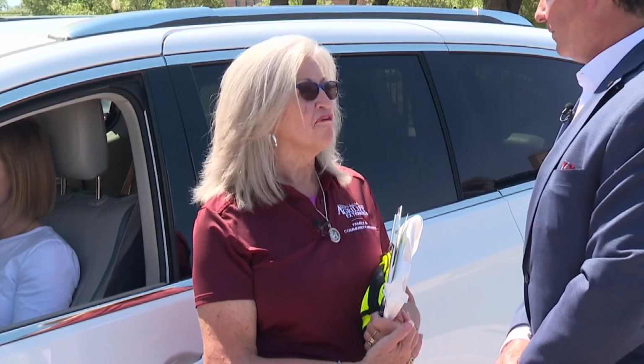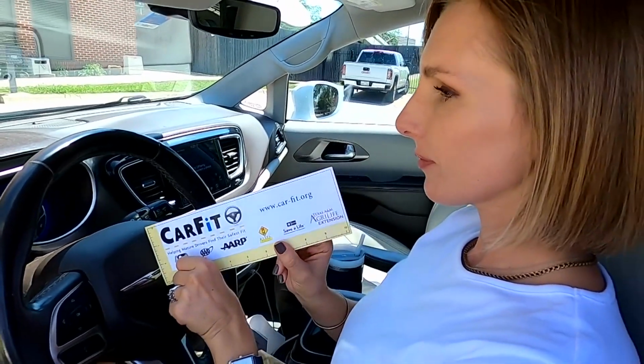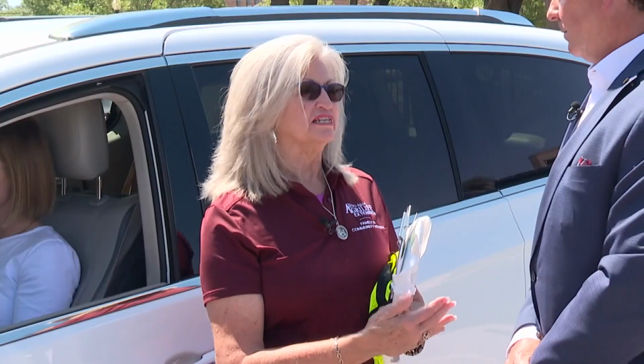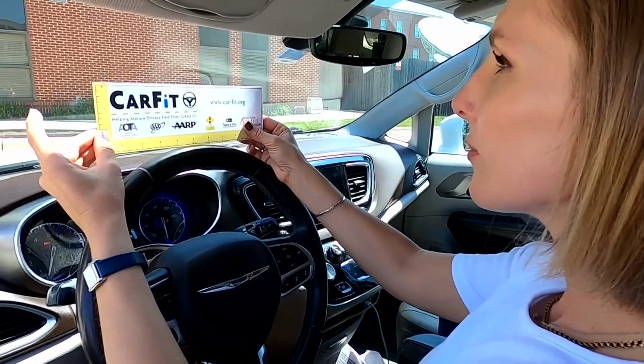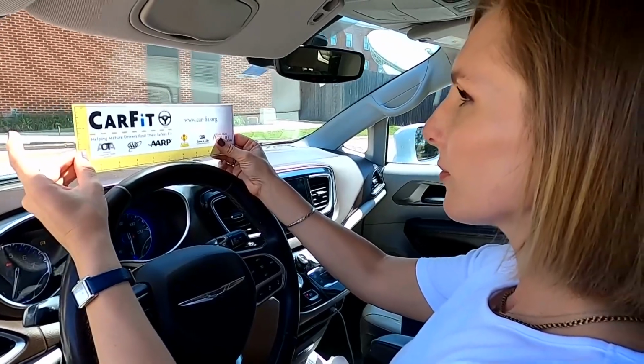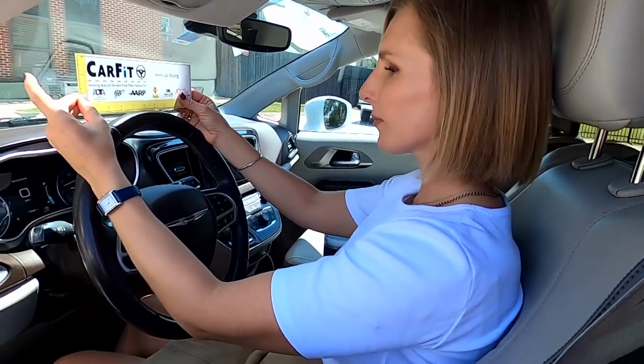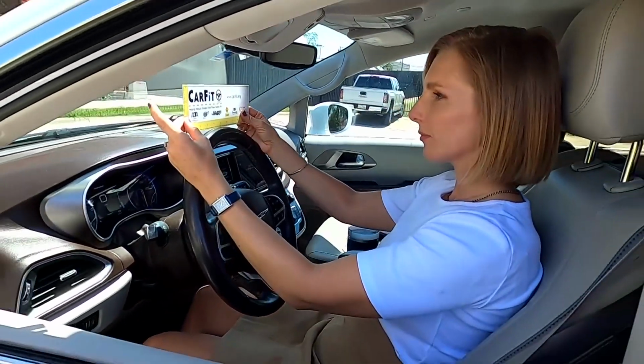Exactly. So when a car fit begins, we begin by measuring how far you are from the steering wheel because of the airbag. We use a 10-inch ruler, and we also measure to see if you can see 3 inches over the steering wheel, because so many people cannot see over the steering wheel or they have their seats so low. So those two measurements are extremely important.